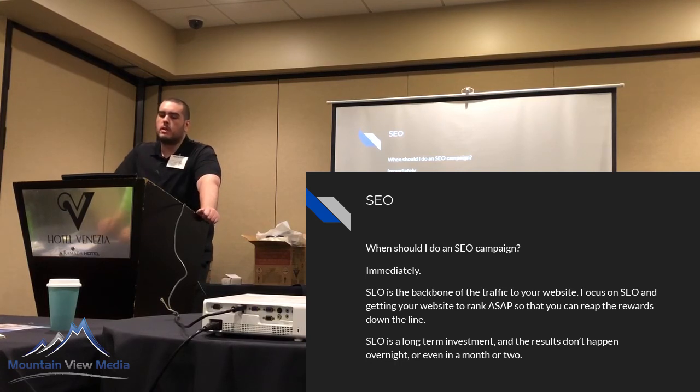So when should you do an SEO campaign? Immediately. SEO is the backbone of the traffic to your website. Okay, focus on SEO and getting your website to rank as soon as possible so that you can reap the rewards down the line. Okay, SEO is a long-term investment. The results don't happen overnight. Okay, or even in a month or two. On average, an SEO campaign usually takes about 6 or 8 months to really start to see some results from it. That's just the nature of the beast because you have to deal with algorithms.